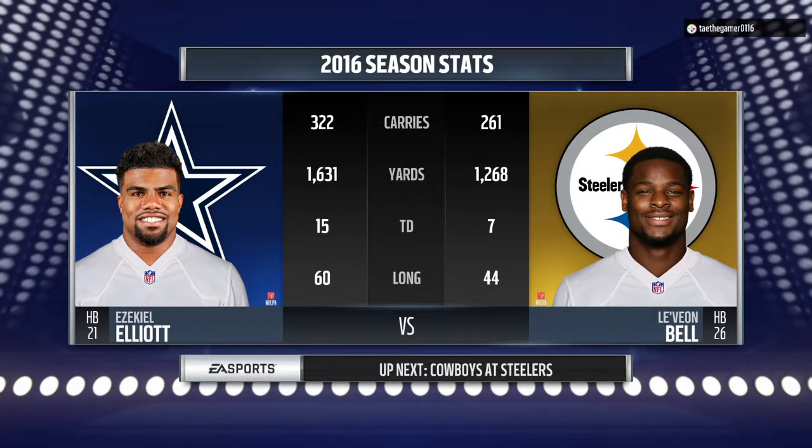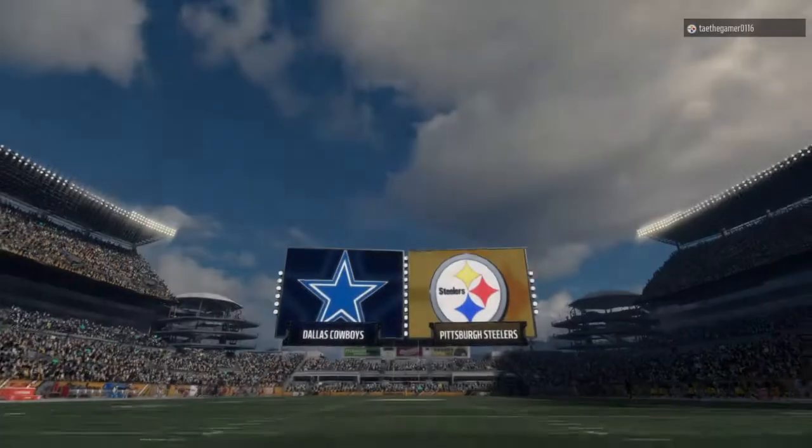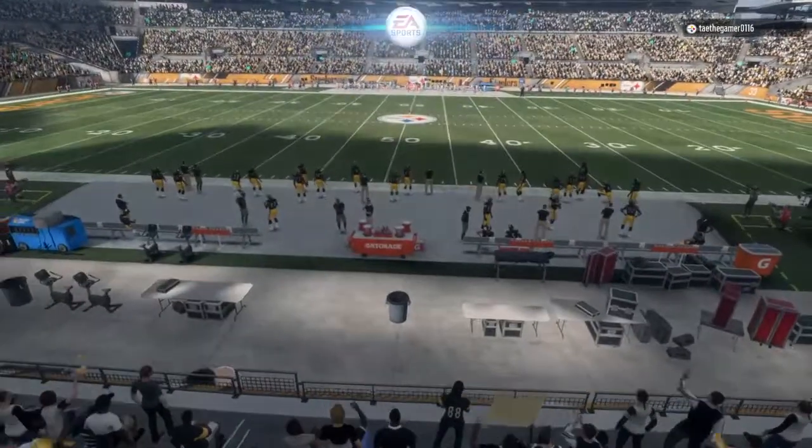to the NFL on EA Sports. Ahead, we might be looking at the two best running backs that the NFL has to offer. This is a marquee matchup. It's Ezekiel Elliott and Le'Veon Bell.